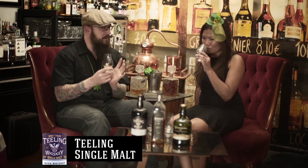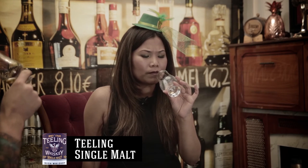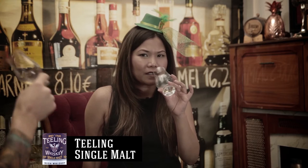Pure pot still is a little bit different because they use the unmalted and the malted barley, but when you're talking about a pure Irish single malt character, this is as good as you're gonna get. Just wonderful stuff. Lovely, lovely stuff. Well, that's really, really nice.